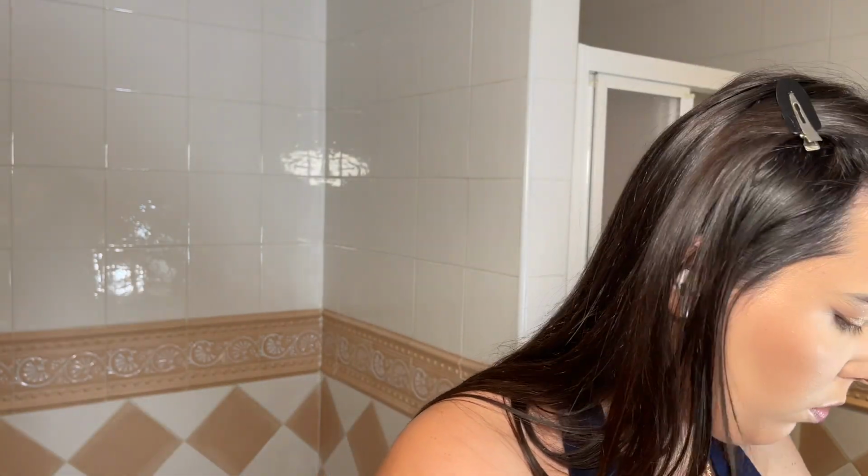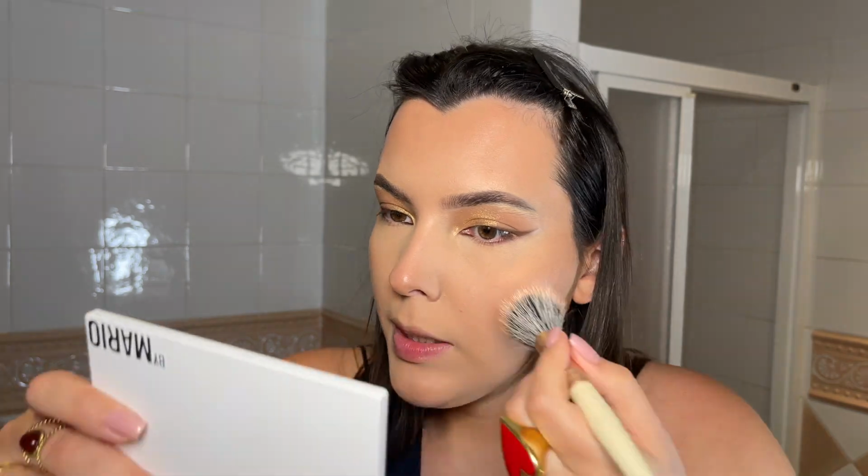As my blush, I'll use this peachy blush. Very orange, very pigmented as well. Be too careful with this one. It's very pretty. It's matte. It's enough glowy products for now. Just to set in place. Ooh, she's blushing.